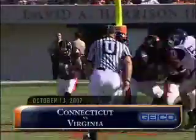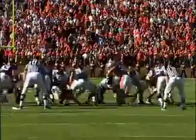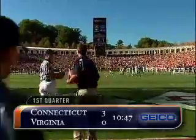Gorham will be to the left, and Sewell the play fake. 5-step drop again. Stays in the pocket. Time throws. It's going to be picked off, intended for Gorham, and intercepted. Returned to the 35, 40. Tony Cheruvino, a 45-yard attempt. Snap back, ball down, and the kick is up and good. Had plenty of leg, and Cheruvino gives UConn the 3-0 lead.